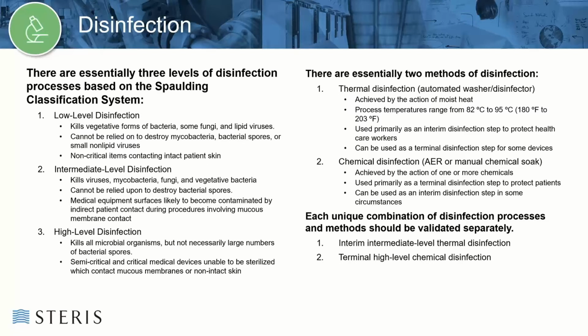Intermediate level disinfection will kill viruses, it will kill some mycobacteria, and is efficacious against fungi and, of course, vegetative bacteria. It cannot be relied on to destroy bacterial spores. Intermediate level disinfection is typically used for medical equipment surfaces likely to become contaminated by indirect patient contact, usually with procedures involving mucous membrane contact.